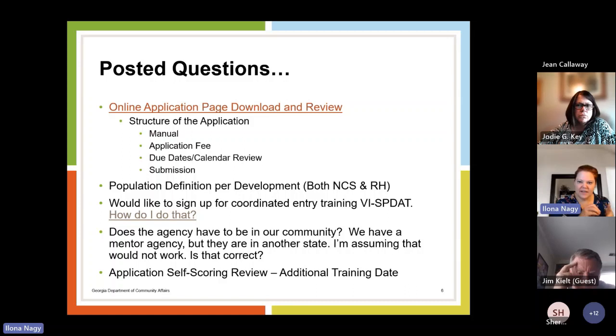We understand that each of your applications and your developments are going to serve certain populations, and that is fine. Both for the non-congregate shelter as well as the tax credit version, it's okay to have those population definitions. It may be with the tax credit rental housing portion, though, which I know this is not what we're focusing on here, so I'm not going to go into it too deep.